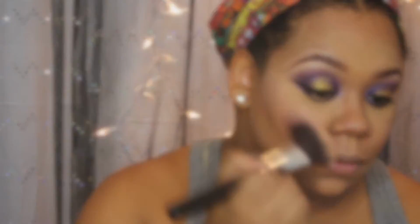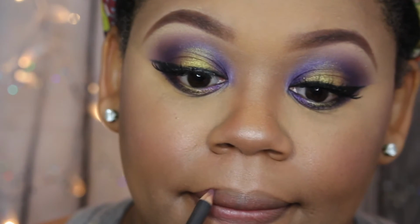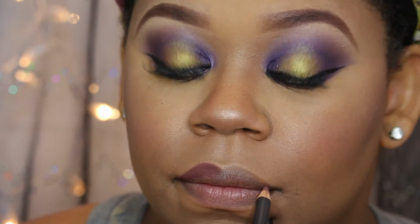I use that purplish kind of color from that Buxom eyeshadow palette that I have. Like I said, I'll list it, but that is a really pretty color, guys. That is Nude, Plum liner from MAC that I'm applying on my lips. Doesn't look like Plum probably on my skin tone. Hopefully it does, but that is a fave liner of mine.